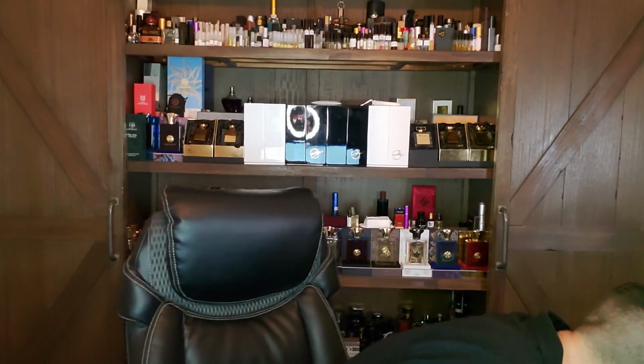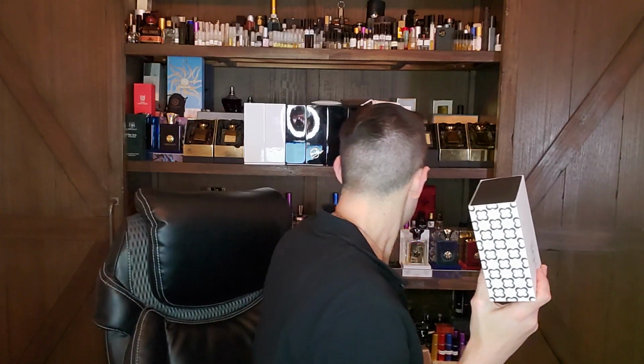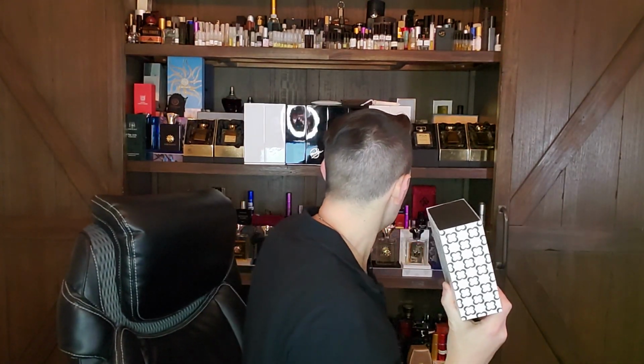Okay, next on the list, we've got the fragrance I referenced earlier, which is L'Adulée Exquise by the House of Les Abstraits. I think there's a lot to compare here. They both have this dirty orris. The castoreum is amped up here, which I like even more. But the iris, even when you compare the quality of the ingredients, the iris seems so high class in L'Adulée Exquise. And it does in the Amouage as well.